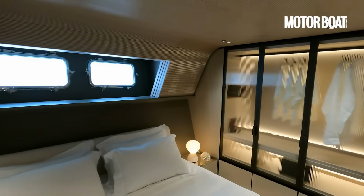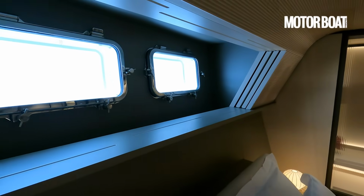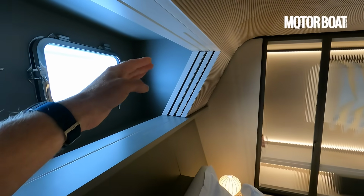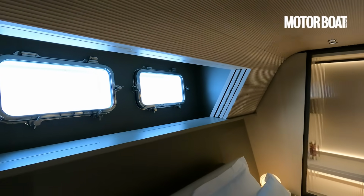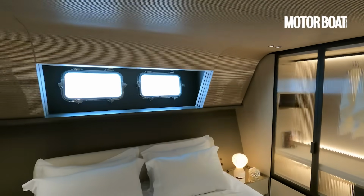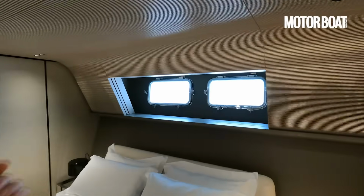Wardrobe area. Those same stainless steel portholes. The other thing I should point out is that you can see recessed in that little slot there are a pair of wooden shutters that slide across electronically. So rather than having anything as simple or basic as curtains or even blinds, it's got electronic shutters that slide out.